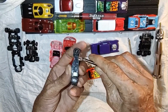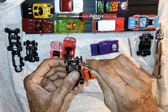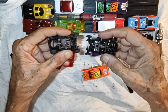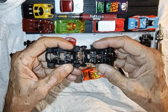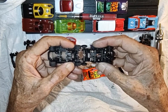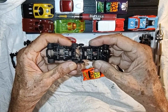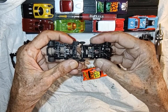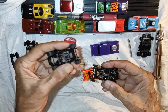I don't mind, because it's reinforced up front and it's reinforced here. The only thing that's bad about it is it's not as wide as the China. See how it's shorter? I got the bottom towards me, towards my thumb. I got that lined up straight. Look at the top. See how the one in my right hand is shorter? So, China's the one you want.